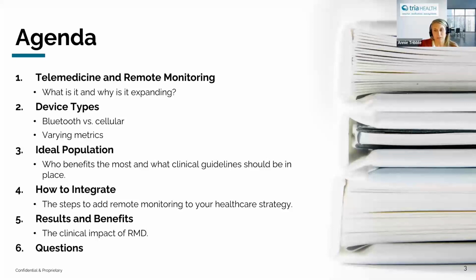We will review the types of devices used in remote monitoring, the populations of people that will get the most benefit from remote monitoring, and the guidelines that we use to help identify who these patients are. And we're also going to discuss how this program can be integrated into healthcare. And finally, we'll discuss the clinical impacts of remote monitoring and the benefits for both the patient and the providers.